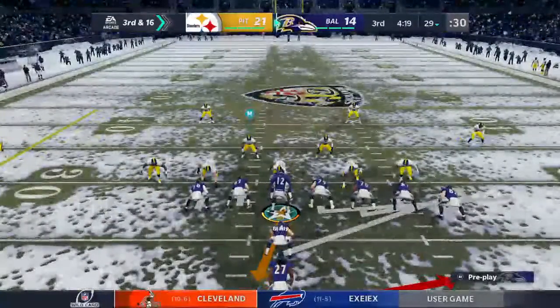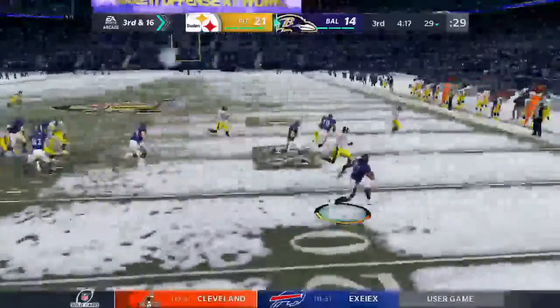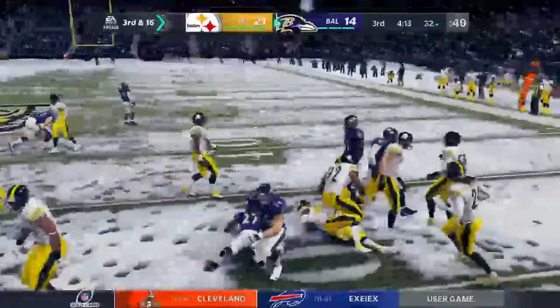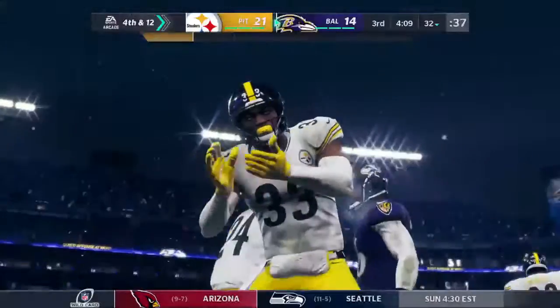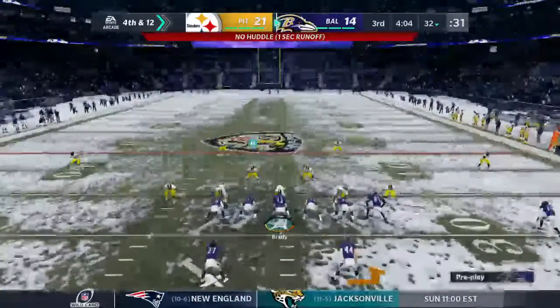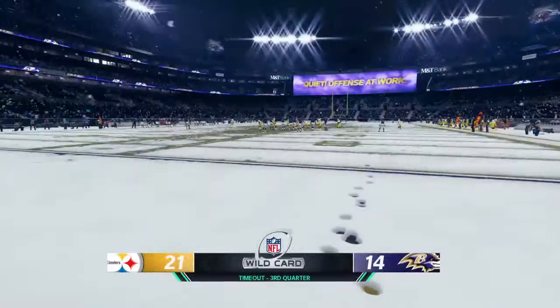An incomplete pass on that last play, and that means they'll need to come up with something here on third down. Yeah, he'll work free from one tackle, but that's about all as he's taken down. 4 yards on the pickup there, but it's going to take him to fourth down. Now look at this, 4th and 12, and they're going to line up to go for it. And now before they run this fourth down play, third quarter.